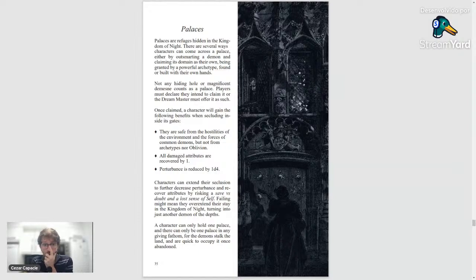Now, I wonder what kind of criteria the Dream Master has to offer the option for the players to declare a place as a palace. If you outsmart a demon, I think it can derive from the characters actually doing something meaningful, like defeating an important obstacle or something like that, or outsmarting the challenges. You can extend the benefits if you risk a saving throw.